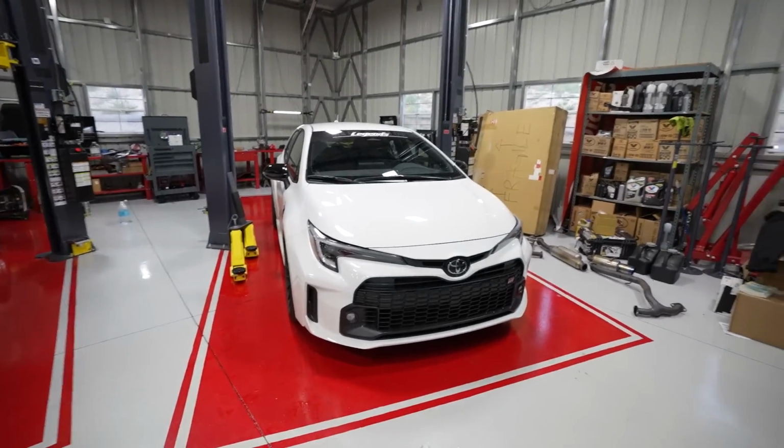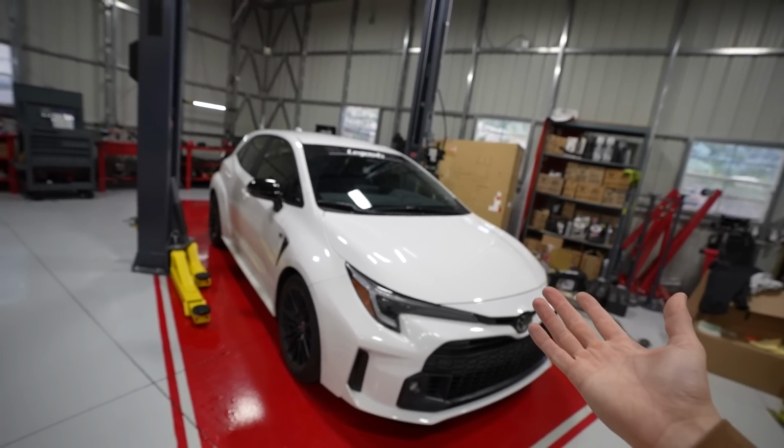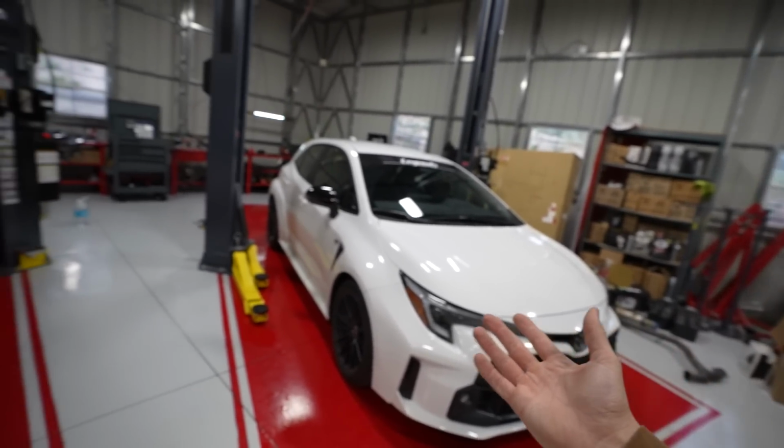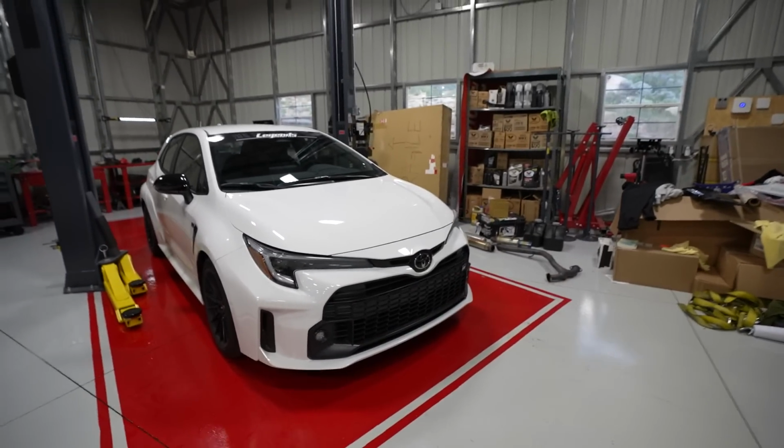When I learned that I had the opportunity to hop onto the Corolla, I just had to do it, and actually I'm very happy that I did because it's been such a fun little car. So with the exterior, you guys can see the front end is very aggressive.